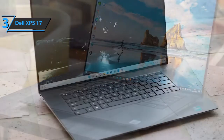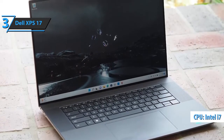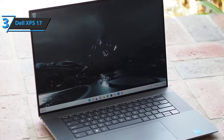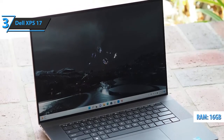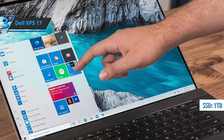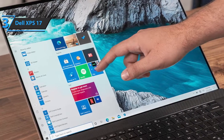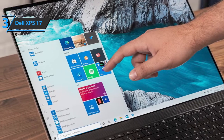jack socket. The Dell XPS 17 has an Intel Core i7-11800H processor with 8 cores at 4.6 GHz, 16 GB of RAM, and 1 TB SSD. The performance of the Core i7-11800H is superb, while the SSD allows you to reach 3.1 GB per second in reading and 2.6 GB per second in writing.